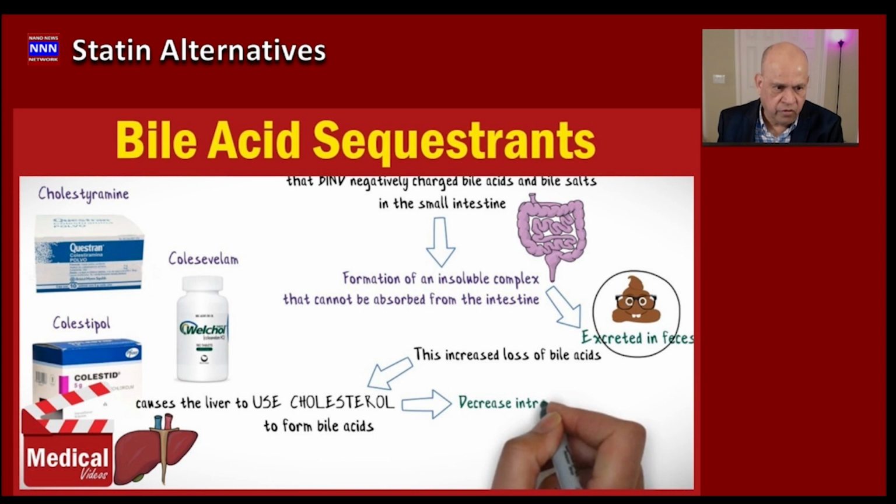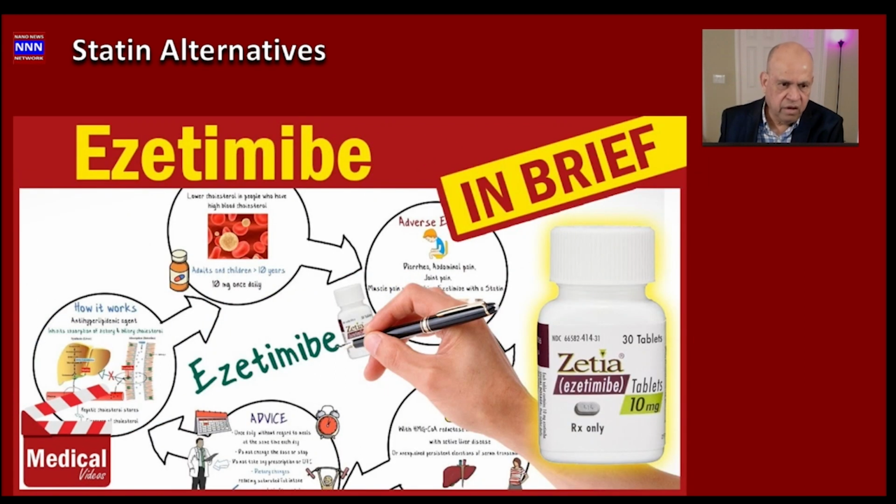Here is an overview of all these different cholesterol sequestering medications, namely Questran, Colestid, and Colesevelam, or Welchol, you might have heard it, and it interferes with the absorption of bile in the intestines, thus increasing the excretion of cholesterol in the feces, thus reducing the blood cholesterol level and the LDL level also. The ezetimibe is a drug which also reduces the cholesterol level.